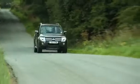So let's just talk a little bit about power and performance. I mean, that's important to you because of you training all the time. Yeah, it's just a really good machine to drive. It's powerful, it's quite economic these days, and I love driving it. That's another reason, isn't it? You've got to have something you can enjoy driving.